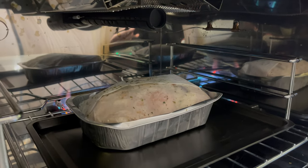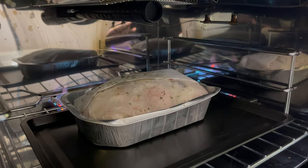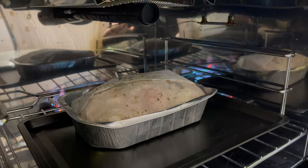The turkey's going in very shortly, so let's get that unwrapped. I'll pop this other stuff away until it's ready to cook, and then let's get on with the Christmas dinner. So we popped the turkey in the oven. It did say to remove it from the tray and put it in a roasting dish. I'm going to leave it in the tray.